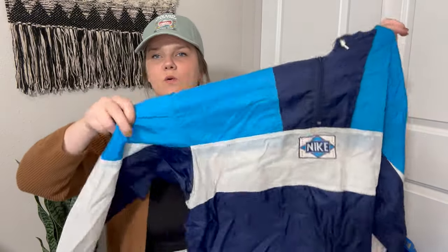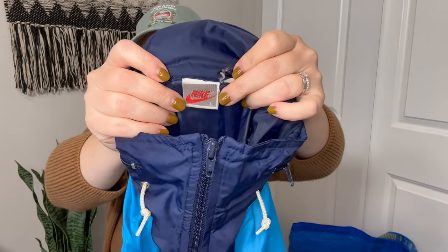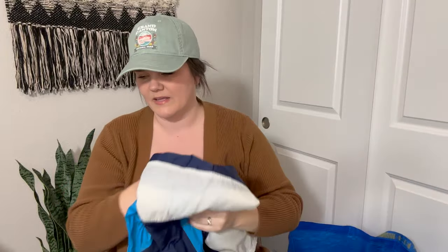This was a fun find. This is a vintage Nike windbreaker pullover. It has the gray tag, which is a sought after Nike item. So this is like 90s, maybe late 80s. I'm not really sure on the time frame, but super cute and really good condition. I have this one up for 50, probably get like 35, 40 for that.